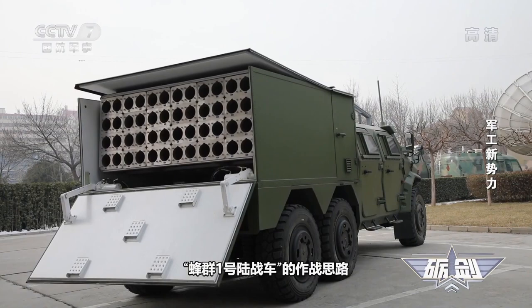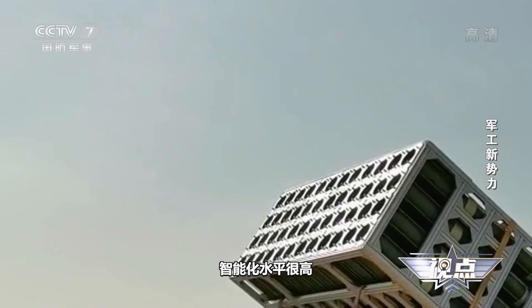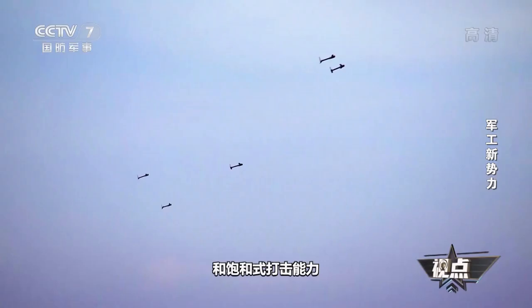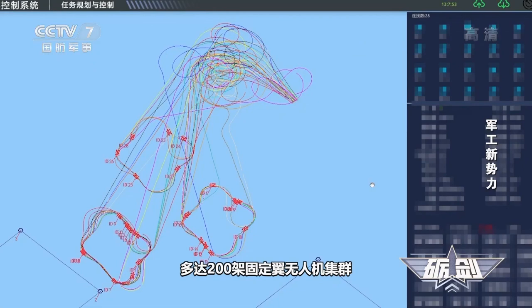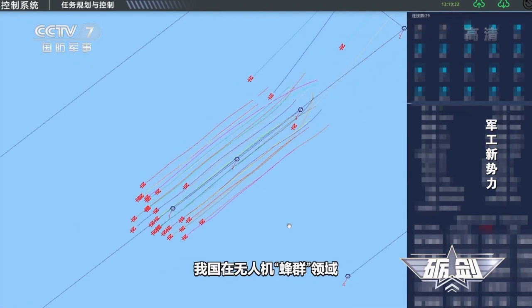The combat scheme of the Swarm 1 land combat vehicle is very advanced. The fixed-wing unmanned aerial vehicle it carries has a high level of intelligence and has distributed reconnaissance and saturation strike capabilities against the enemy. Moreover, it can perform the management task and control of up to 200 fixed-wing UAV clusters launched by multiple vehicles at the same time. It truly achieves that a vehicle is a team. It marks that our country is at the forefront of the world in the field of drone swarms.